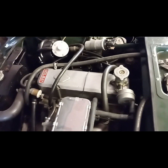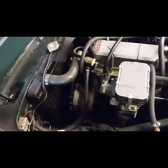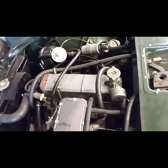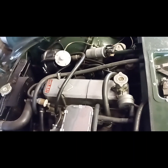So when we get it back on its wheels, I'll give it an oil change, filter, check the plugs, carburetor, check the timing, and then decide what spares I've got to take. I'll probably take a fan belt and a set of plugs. We've got electronic ignition, but I may take a set of points and a condenser, you never know. Right, that's where we are at the minute with the Alpine.